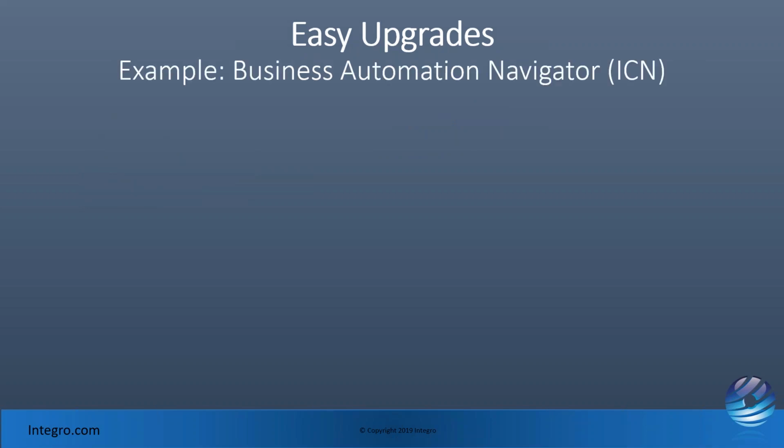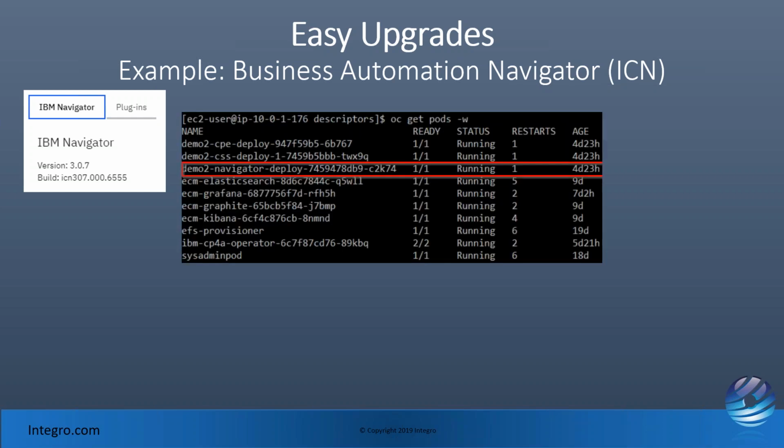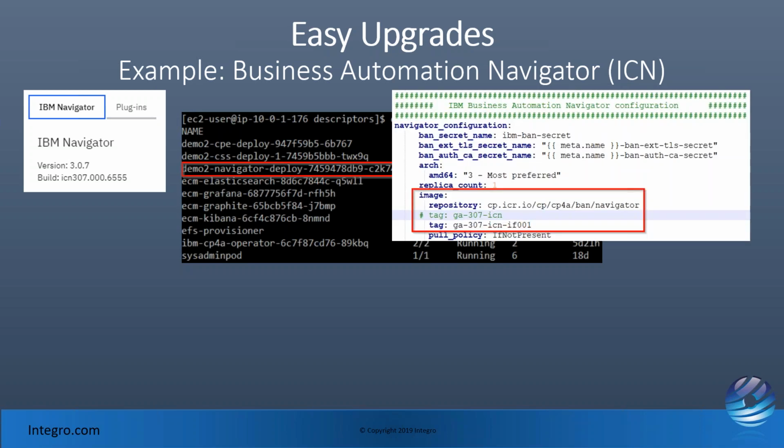I did this yesterday. So as you can see here, I'm running IBM Navigator 3.0.7.000.6555. You can see there is the container running right now, the one I have highlighted. There's a single instance running. It's been running for 4 days. I'm going to comment out the previous version. That's 3.0.7 GA, and I'm going to add in the new version, Interim Fix 1.